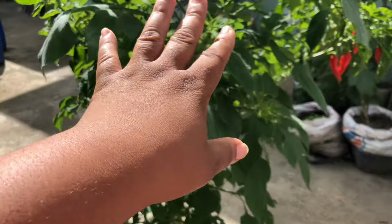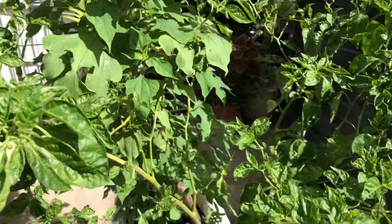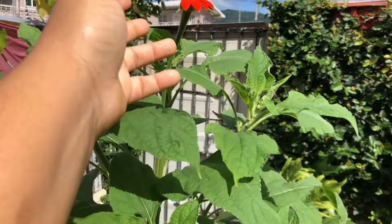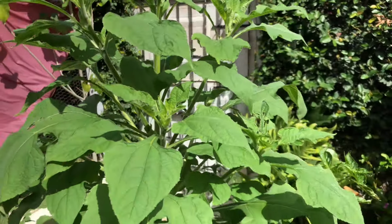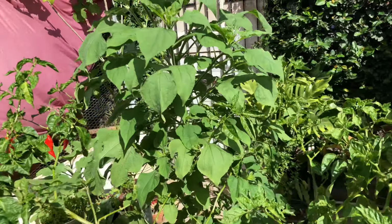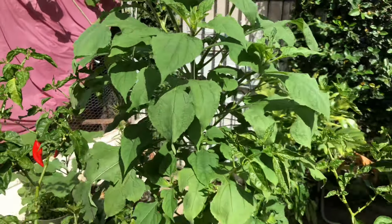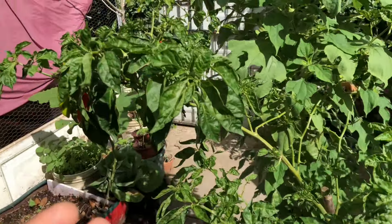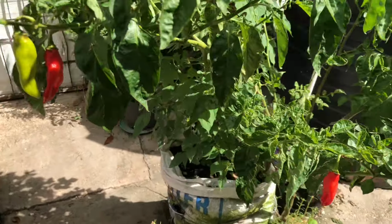Here is the Mexican sunflower. Let me come at a better angle away from the sun. So this is the Mexican sunflower, and today it opened its first bloom, and I am happy. I'm hoping that I really can attract more and more bees into the garden, and I'm seeing more buds that are going to bloom, and I'm going to keep feeding it so that it keeps blooming beautifully for us. This pimento tree in this sack as well is doing good. The Mexican sunflower and the pimento are in this sack, and it is doing really well.